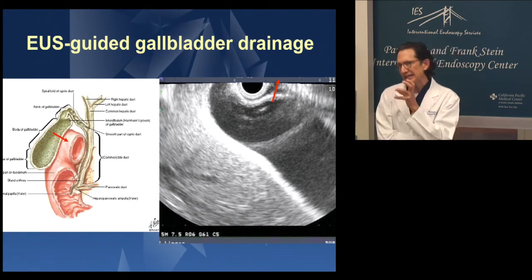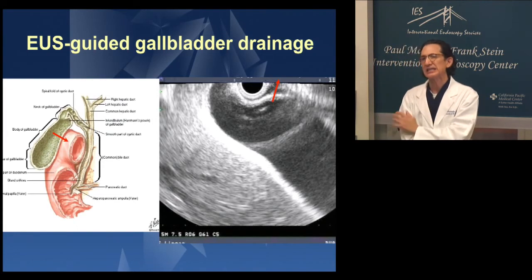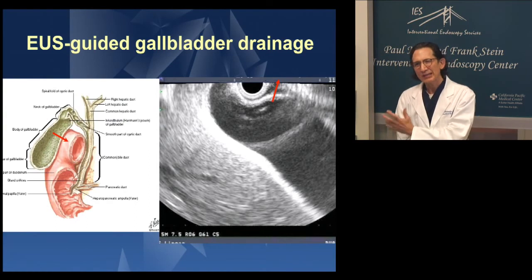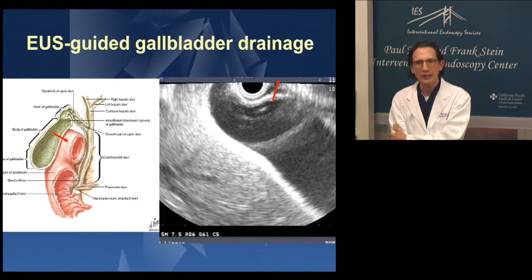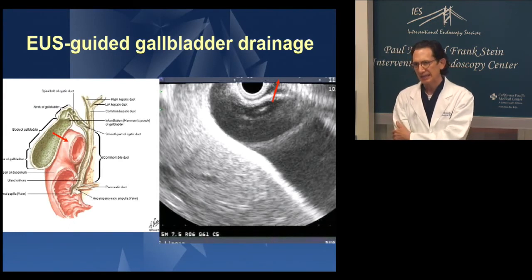But it emphasizes really the point that we're dealing with something very similar to a pseudocyst. We see it like a pseudocyst. It's up against the wall like a pseudocyst. Next slide.